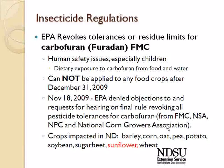For insecticide regulations, it's important to be familiar with what has happened with Furadan from FMC, carbofuran. The tolerance was revoked, basically due to human safety issues, especially with children, and dietary exposure to carbofuran in the water and food. It was found to be not too high of a residual. So we can't apply Furadan anymore to any of the food crops after December 31st, 2009.